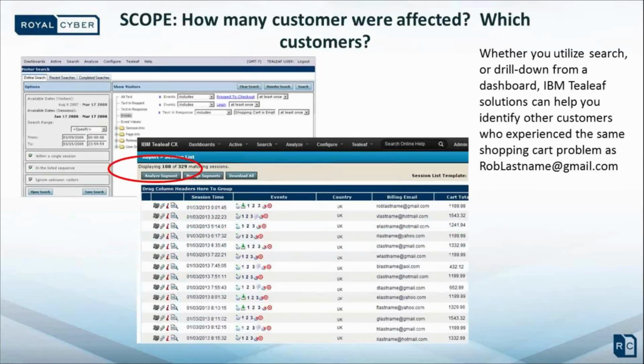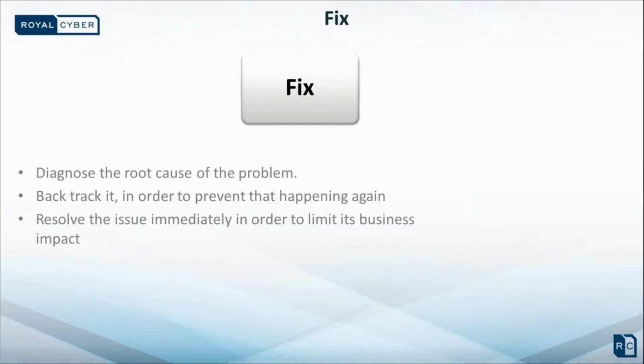So, as a feature of Tealeaf, when you drill down the report, you have one section which is known as the Analyze Segment section. In this section, you can find out how many customers were affected. For example, we need to know if 300 customers were affected or 3 lakh, because this will help the business know the value of the loss. And hence, this is an important feature. And also, we can reach out to the customers, which we'll be talking about in the next slides.